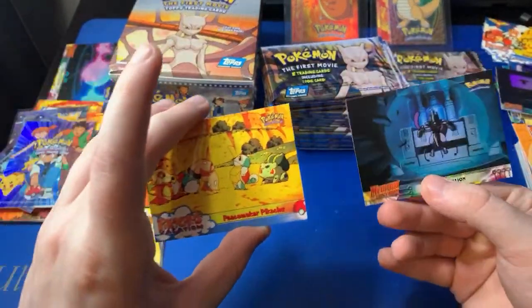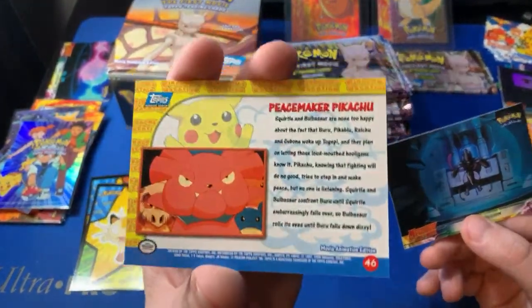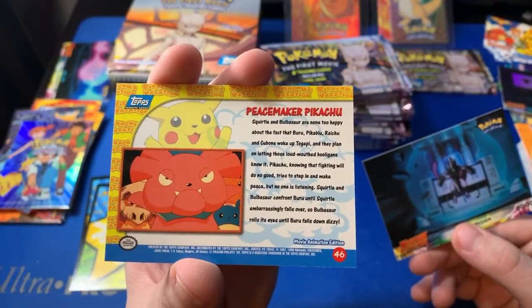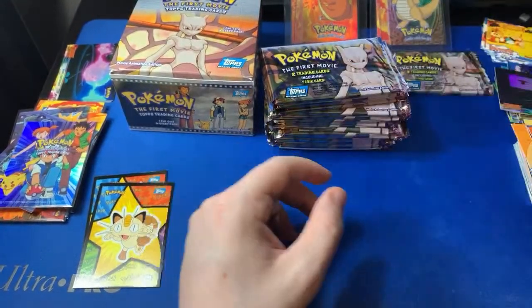Then we've got Peacemaker Pikachu. I think that is definitely a Pika Blue card. Yep, that Buru and Pika Blue, Raichu and Cubone woke up Togepi. We'll put that in our Pika Blue pile. Rebellion.